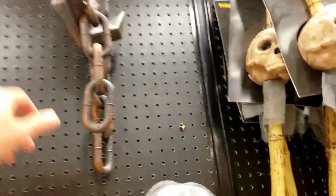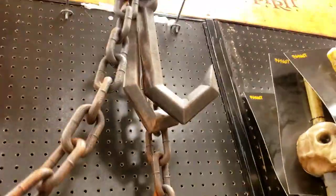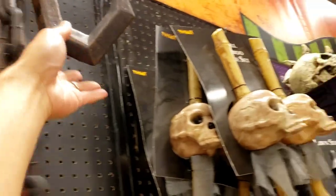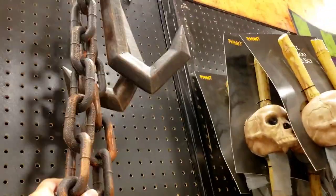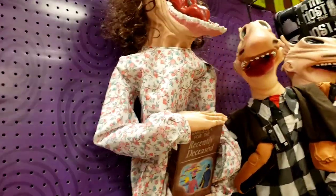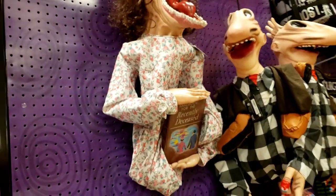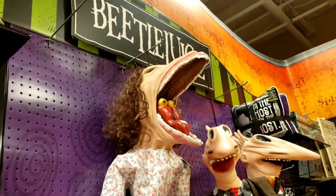And here's a single piece of the hanging chains of death that you see in the Carvomatic factory, except this one has a giant hook on it. Oh, look at this, Beetlejuice. Look at that nose. And what the hell is inside her mouth? Her tongue has eyes.